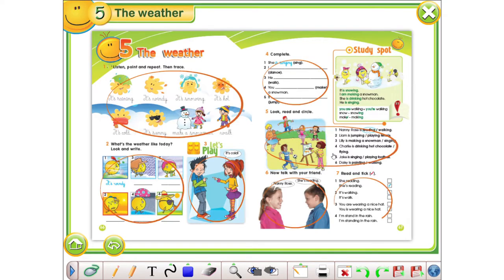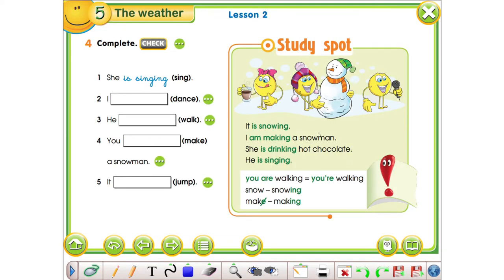This is page 67. Let's open here and let's see our study spot. Study spot, ponto de estudo. Como sabem, sempre que no nosso manual aparece algo a dizer study spot, é um ponto de... são matérias importantes para a vossa avaliação.